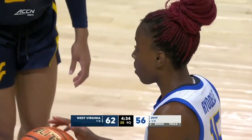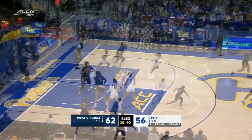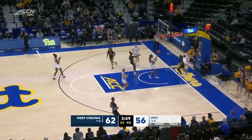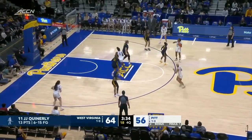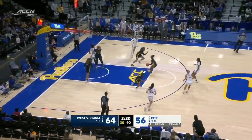Rappalucci Iodell with 18. A tough spot there. Harrison now pushing. Finds Quinterly down low. Jordan Harrison leads the break. Sees her teammate. 1 and 2 punch. J.J. Quinterly for the transition bucket. Washenitz for 3. No good.